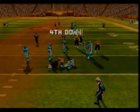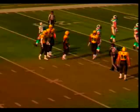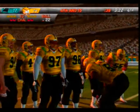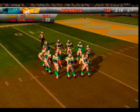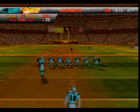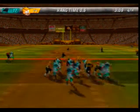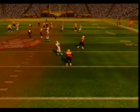Under pressure. They've got to find a way to give him a little more time back there. The defense was in man coverage, so he had some options out there in the secondary. He just didn't have the time to decide where he wanted to go with it. Now here's the punt unit as the defense forces a 3-and-out. And he waves for the fair catch.